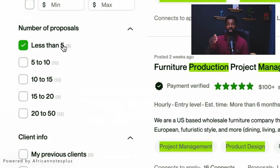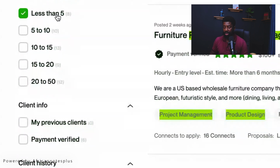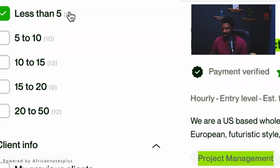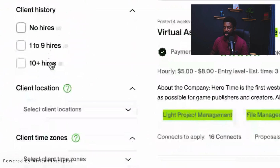What will happen is your proposal will be on the first page, and then when the client comes to review those proposals, they can easily find you. So it is normally good to filter less than 5. But this also will reduce the number of jobs that are available, because you can now see there are only 8 out of 77. Client information, so you can see.